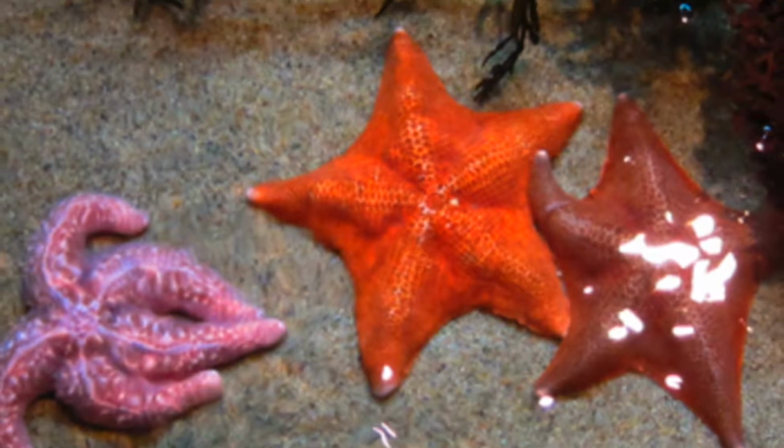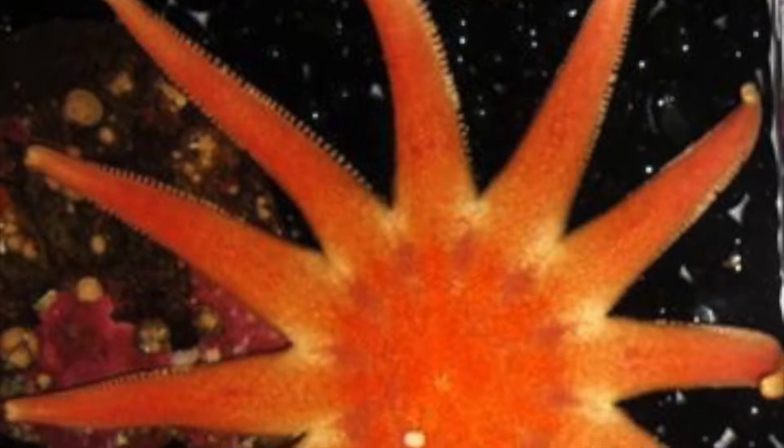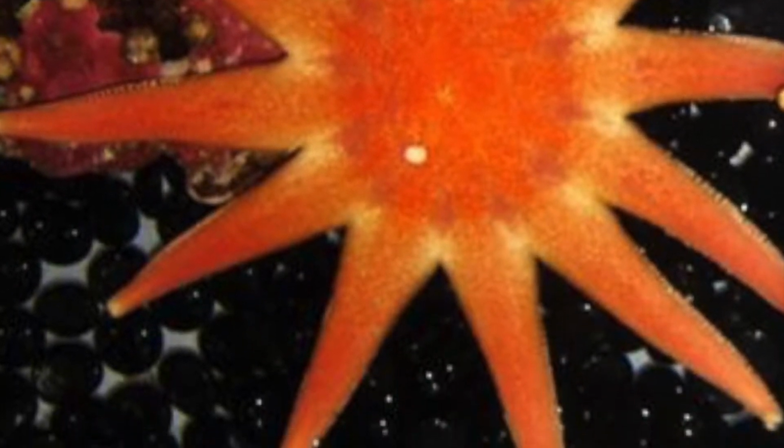Starfish are not fish at all, but echinoderms. Starfish is just a common name. Their true name is sea stars. They normally have 5 arms, but some species can have up to 20 arms.